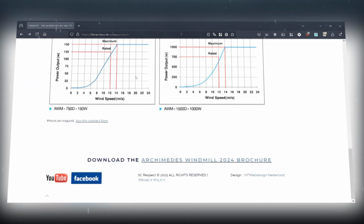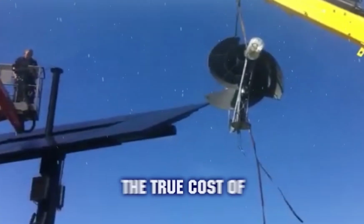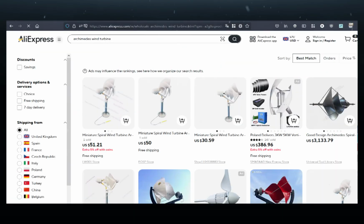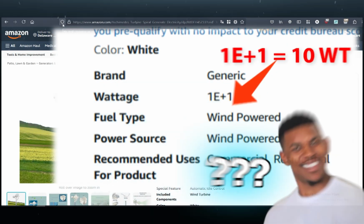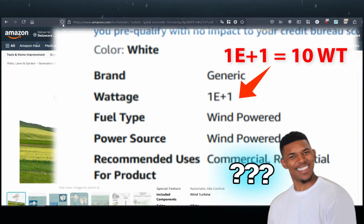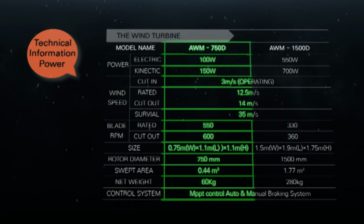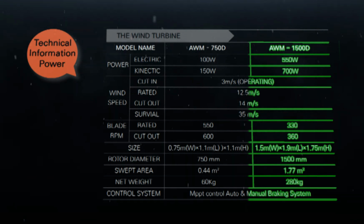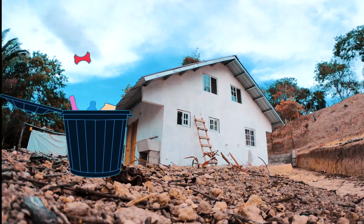The official Archimedes website doesn't list prices or offer a direct way to purchase their turbines. The contact link just redirects to the same page, making it hard to determine the true cost of a genuine Archimedes product. Some sellers on platforms like AliExpress and Amazon offer turbines that look similar, but it's unclear if these are lower quality copies. In some cases, sellers list outputs of 10 watts, even though the original product ranges from models like AWM-750D with 125 watts to AWM-1500D with 700 watts. These products on marketplaces like Amazon or eBay may end up being just useless toys.